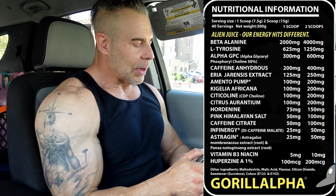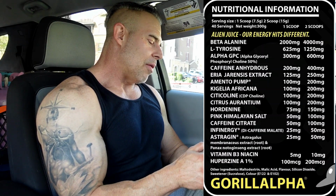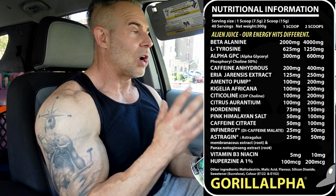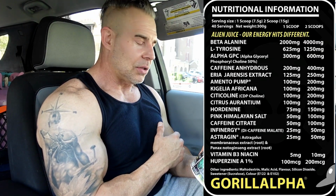We'll start right on the top here. We got beta-alanine at 4 grams. That's for more reps, more sets, tingling, itching, whatever you're going to get. Then we have L-tyrosine at 1.25 grams. This is for dopamine release and cognitive function. Then we have alpha GPC, 600 milligrams. This is for cognitive function, focus, also power output in the gym at that dosage.